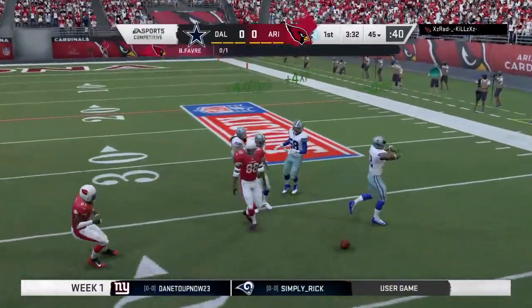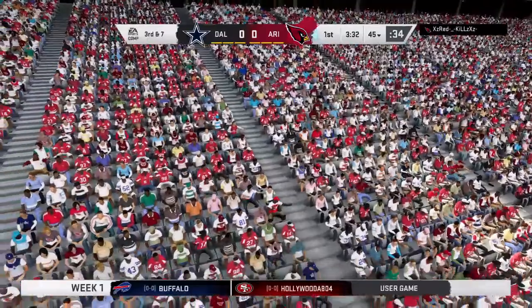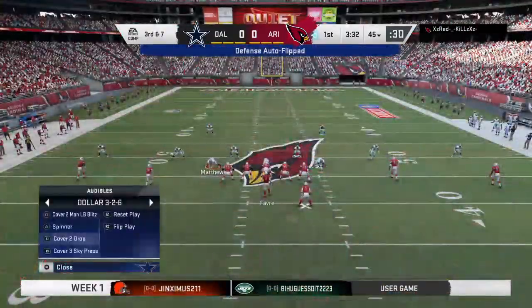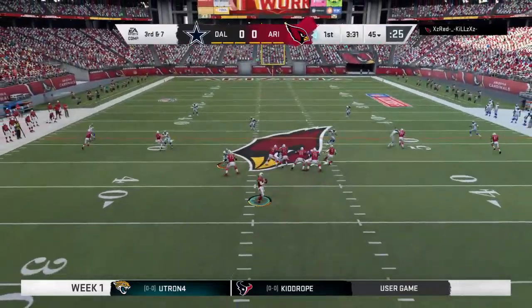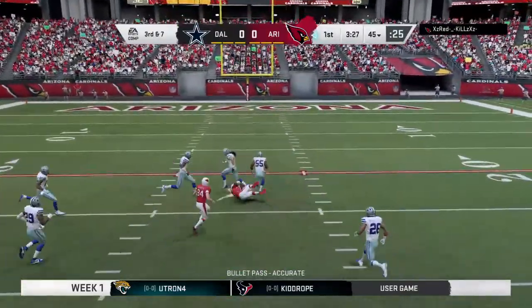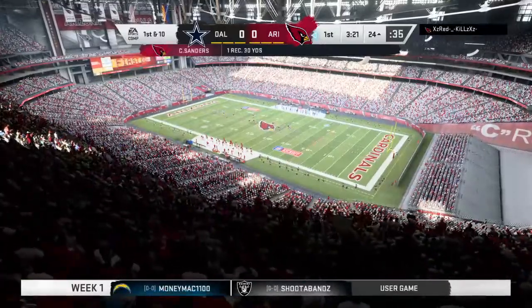Now, meanwhile, a pass that should have been intercepted, but it winds up falling incomplete. Oh, man, that was close. The opportunity to change momentum, big play, right in his hands, unable to come down with it. A sigh of relief, no doubt, on offense that fell harmlessly to the ground. Back to throw. He'll let this thing go. It's caught inside the 25. 30 yards there, and, of course, the first down as well.